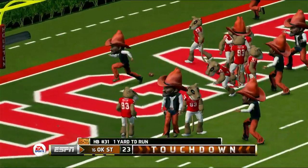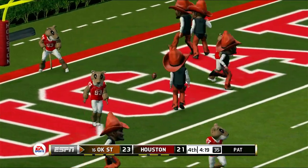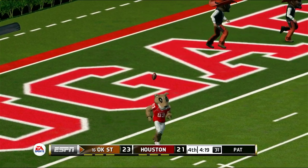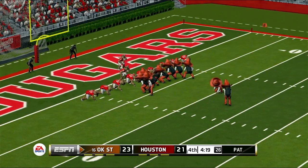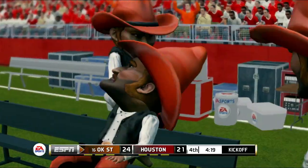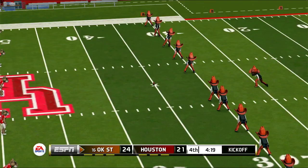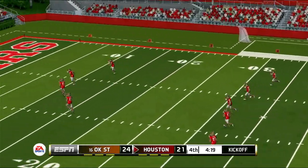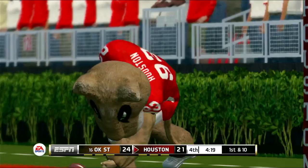Touchdown, and now they're in front. So the kicker will line up here and try to give his team a 3-point lead with this extra point. He splits the uprights with the extra point. The kicker looks like he's ready to kick this one off. He just drills this one. This one's going to be down in the end zone for a touchback.